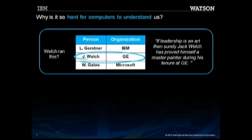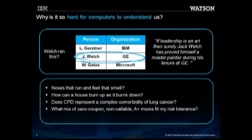Now, how do I find the answer to the question, what did Jack Welch run, or who ran GE, from this sentence? We might infer, well, at least Jack Welch was a really good painter at GE. But if you read the language, you know that this is really a way of describing Jack Welch as the person who ran GE. And in natural human language, there are just so many examples of the ambiguity and challenge of dealing with natural language. You know, noses that run while feet that smell. How can houses burn up as it burns down, etc. So this is an interesting challenge of dealing with natural language.